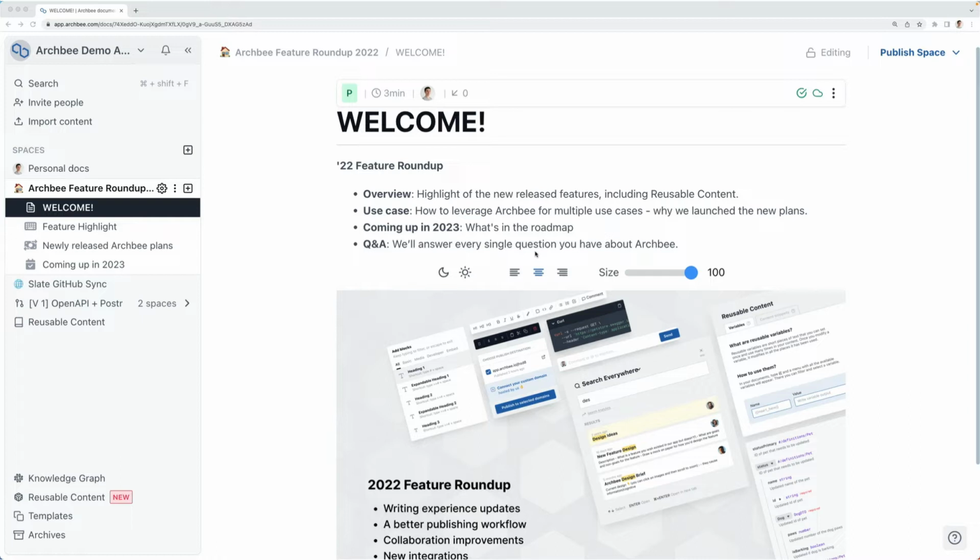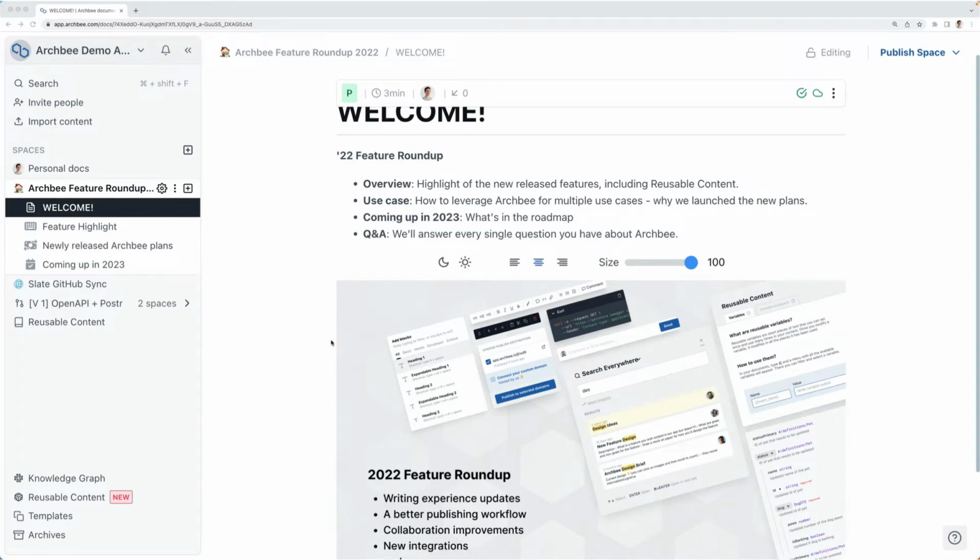So just to take a step back, Archbee's mission is to resync documentation and make it a team sport. This means that we want to provide advanced documentation features like reusable content, for example, but we also want to make it easy to collaborate with technical and non-technical people. Basically, we want to build a documentation platform that allows the capturing of product knowledge across the organization. So to do this, we're combining complex features with an easy-to-use interface. So Archbee can become that product knowledge hub that your company needs.